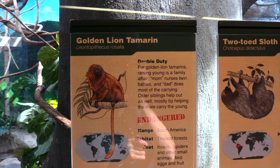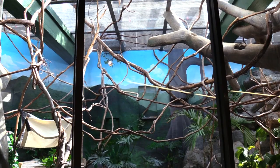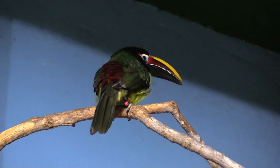Golden lion tamarin. So even in this habitat, I do not see any of the golden lion tamarins. They are very small, so they are probably all bunched up together somewhere. So there's your view of the aracari. That's a cool looking bird.